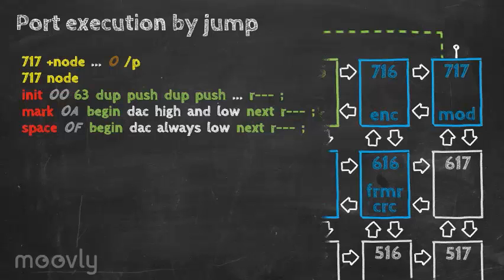Now, notice the last instruction in words mark and space. It is a jump to the right port. Therefore, whichever word is executed in the node 717, eventually it jumps to the right port. Why? Well, in order to wait for a code from the node 716. The node 716's boot descriptor sets the register B to point to the right port. Therefore, whatever is stored through the register B is delivered to the node 717 and executed there.